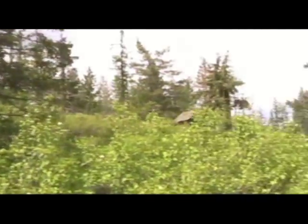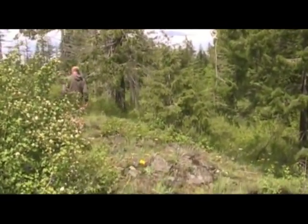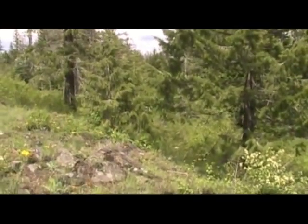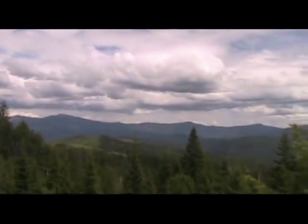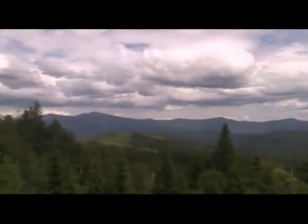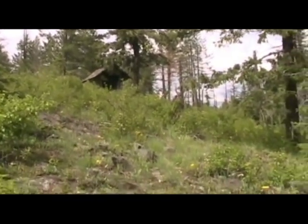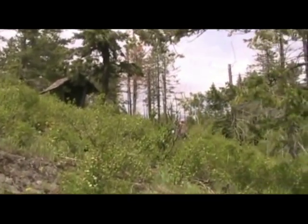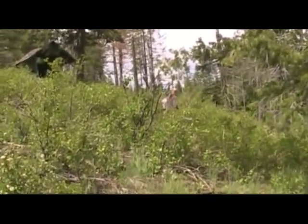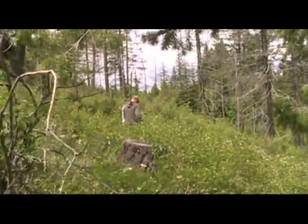Well, no bobcats this time, but it was cool to come up here and see the old cabin. Jordan's never been up here, so he really enjoys these views that we get up on top here, like this one. But we're going to head back to the vehicles, continue up the mountain, and set up another game camera for Dad. I guess he's had some pretty good luck up on top of this mountain, so we'll get up there and set the camera up.